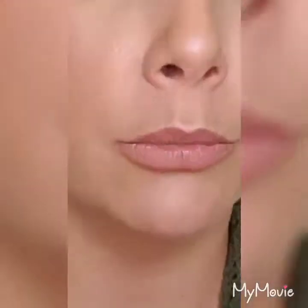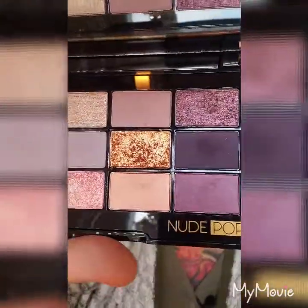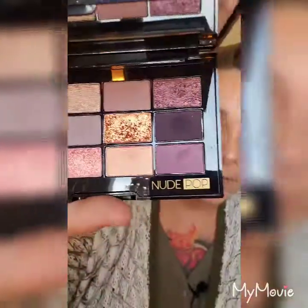It doesn't matter. All right, so the next thing I got is the Kevyn Aucoin limited edition Nude Pop, and it's what I'm wearing today. Ta-da. And it comes with a really, really nice mirror. This is the eyeshadow palette. I'm going to do you guys like I always do and let you see the colors. This, honestly, is such a damn good palette.